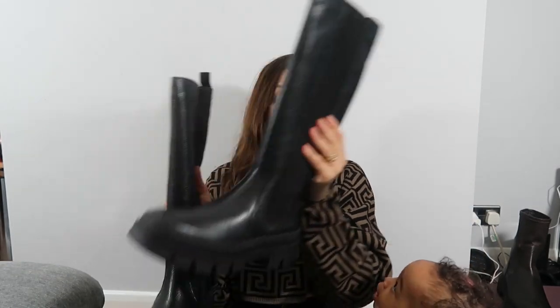First pair of boots is these ones from Carvella. They sell it through the Kurt Geiger website. See the C at the back to show the brand. And these are their boots. I've tried them on and they are quite comfortable. When it comes to quality, these are very nice quality. They're a bit expensive, but they always have sales on the website, I think. And that's the first pair of boots.